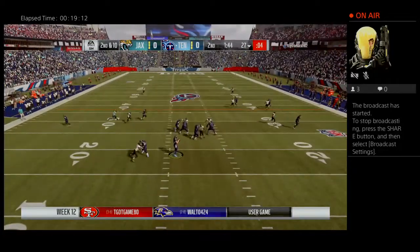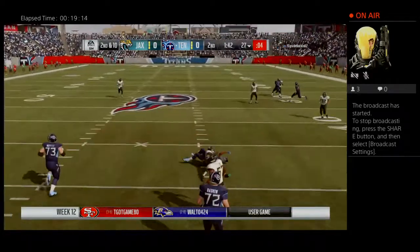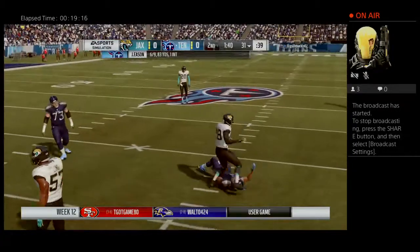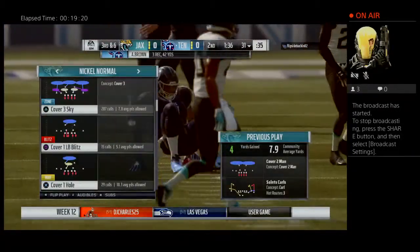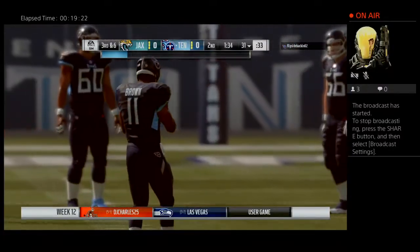Back to throw now on 2nd and 10. Firing quickly here, and that's complete. And they'll take him down at the 31-yard line. 4 yards on the completion, and it sets up a 3rd down.